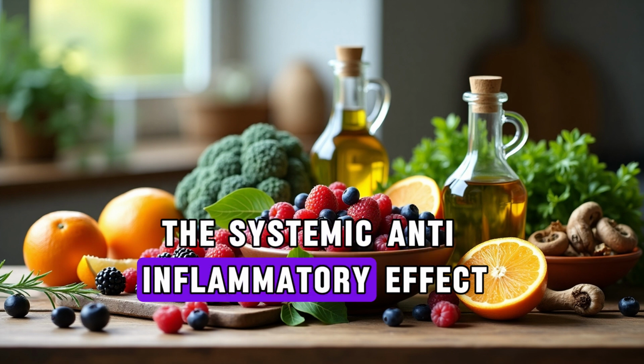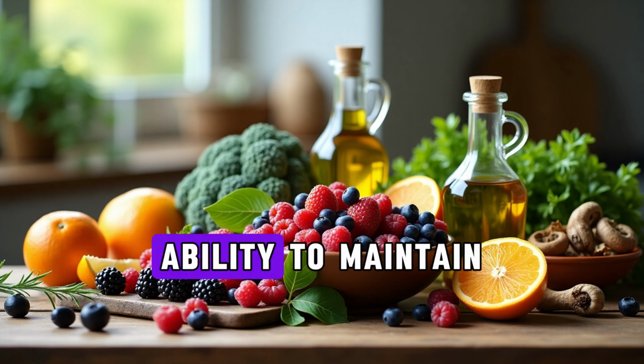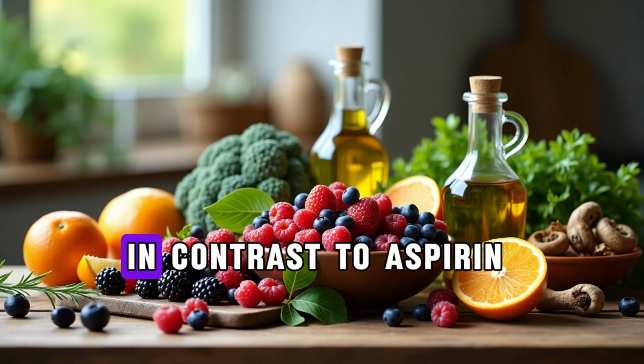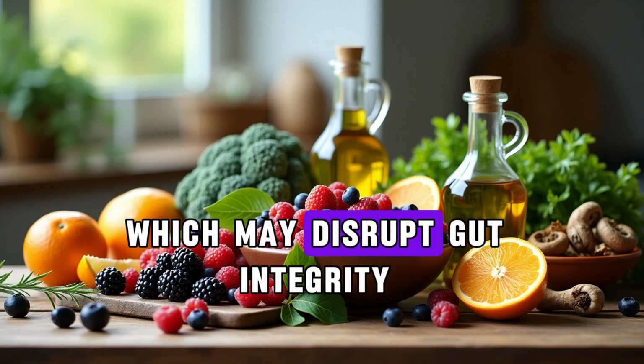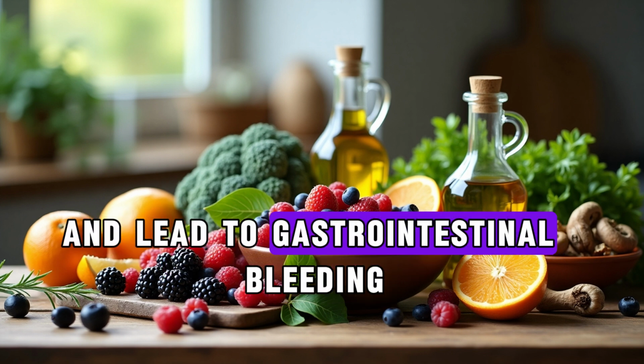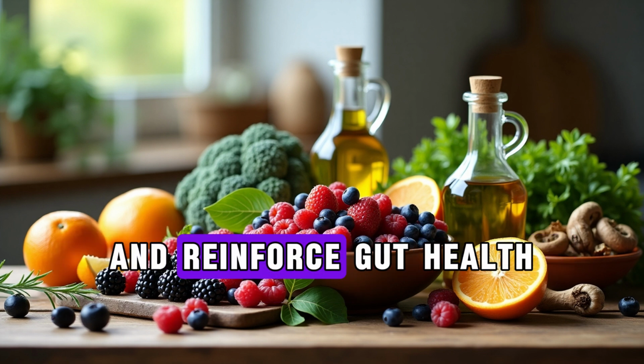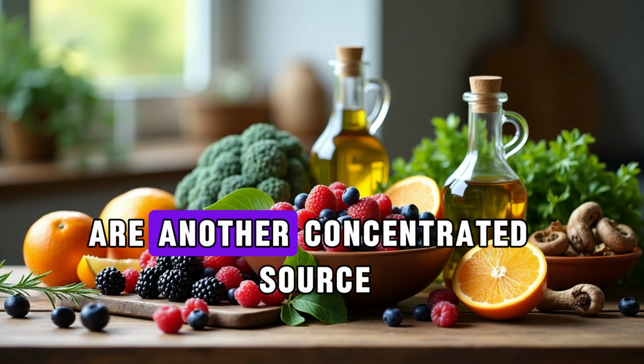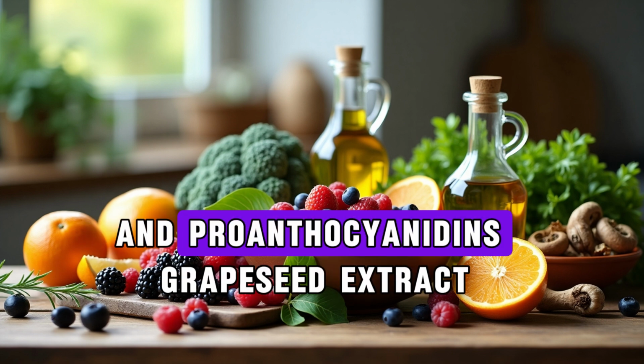This systemic anti-inflammatory effect further reinforces the body's ability to maintain healthy blood vessels and reduces the likelihood of clot formation. In contrast to aspirin, which may disrupt gut integrity and lead to gastrointestinal bleeding, these fruits actually nourish and reinforce gut health. The seeds of grapes, often discarded or overlooked, are another concentrated source of polyphenols and proanthocyanidins.